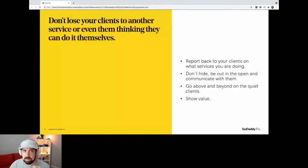All right, so let's talk about retaining those clients. You worked hard to get these clients. Let's not lose them to another service, or even make them think that they can do it themselves. Because quite honestly, as you've worked with a lot of your clients, it looks like it's easy, and it may be easy until something breaks, and then they're going to have a hard time getting it fixed, and it's going to cause a lot of issues.